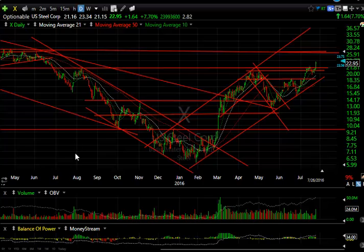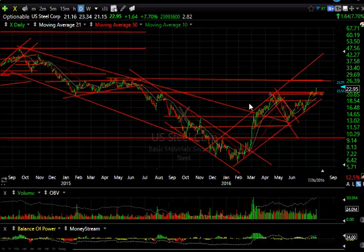U.S. Steel, another of those metal stocks that did great. This one broke through key resistance in my mind today. And I'm looking for this to test the mid-20s, maybe 27 short term.